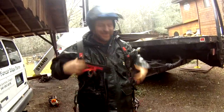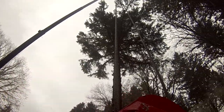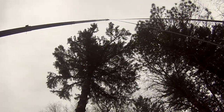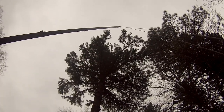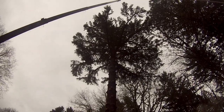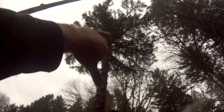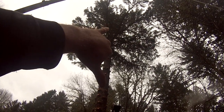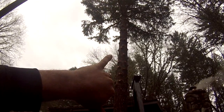Calculations are correct. It looks like Jeff's heading up there. Probably take a top out of that fir tree, and then a big old brushy pick. And then I'm gonna say 2 or 3 logs off after that. That's what I'm gonna say.